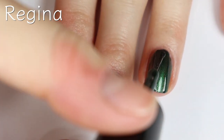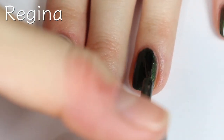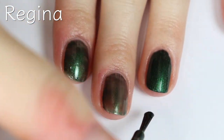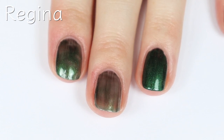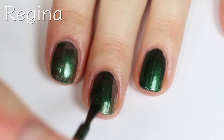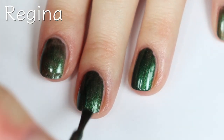Here's a second coat of Regina. And as I predicted, the second coat just gives it such a rich color. And this one is completely opaque in 2 coats. Really beautiful formula, super easy to work with, easy to apply, and just so beautiful on the nail.